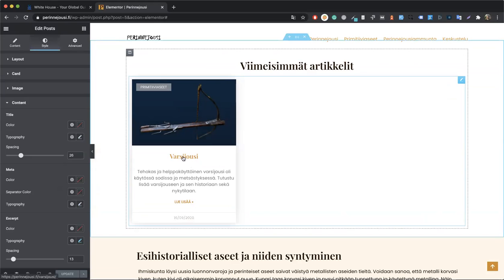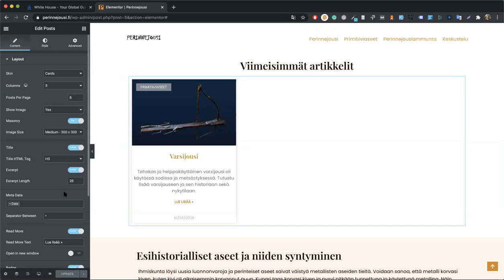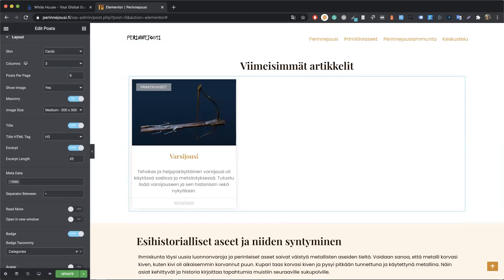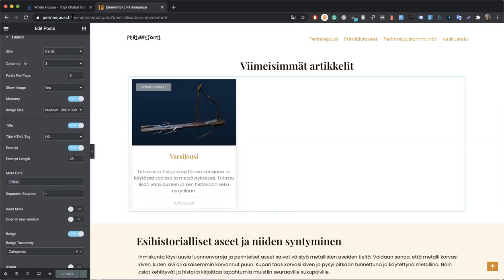The only thing I would do here, maybe, is this read more link plus this link here is maybe a little bit much. I would just take the read more link away, because they can click on the title and go to the page. It's also a better anchor text. But it's a small thing. It doesn't really make so much of a difference.